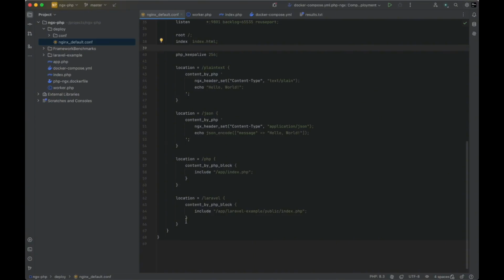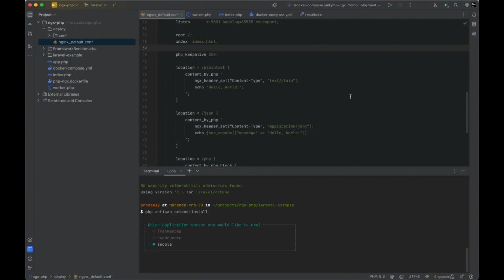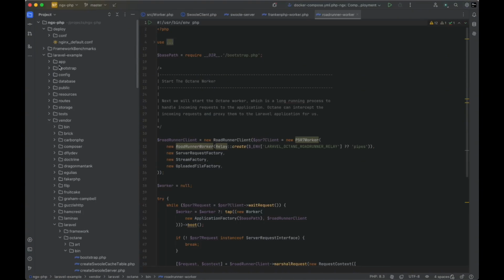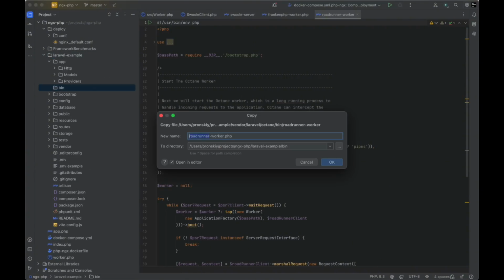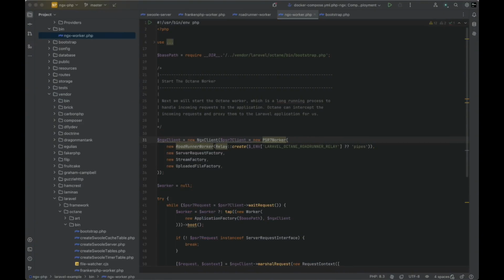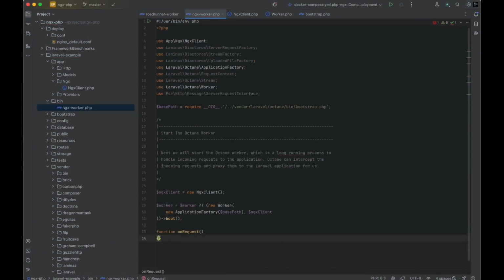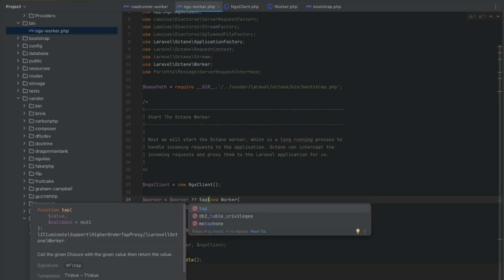I install Laravel Octane. As a PHP runtime, Laravel Octane supports Swoole, FrankenPHP, and RoadRunner. So I'm going to implement ngx support real quick. And Octane has 3 main components: worker, client, and request. I will create custom client and request, and I'll use the default worker.